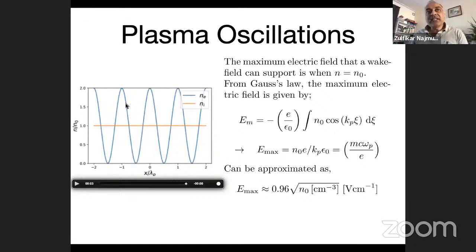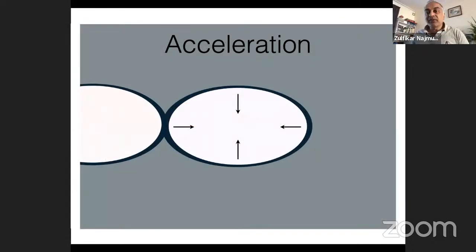What you really need is for this whole structure to be moving at the speed of light, so that as a particle accelerates, it moves forward, and then this whole structure moves forward with it. And so that's the idea of an accelerator. That's how the electric fields in a conventional accelerator work as well. And so this was actually what Tajima and Dawson suggested.